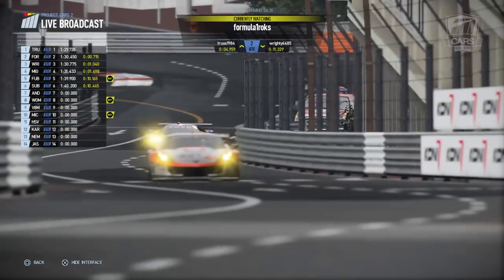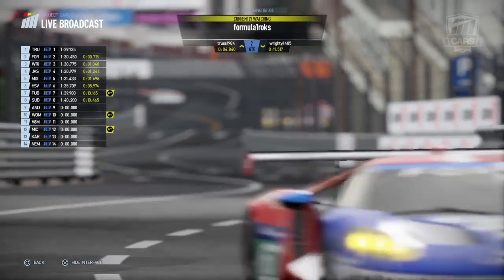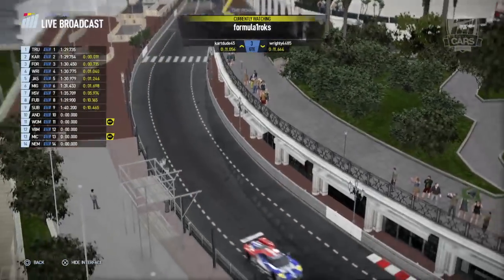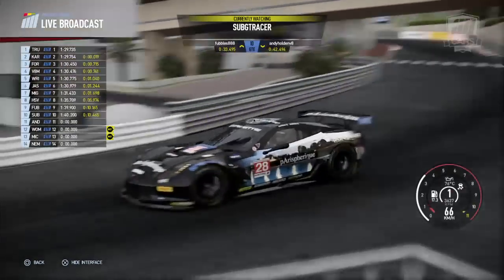Terrific stuff, but you've got a feeling. And Truss goes quicker yet again. You can see him in the background there, getting into the 129.7s. And do we need to get that speedo up there? I'm just wondering, that old pesky speedo.